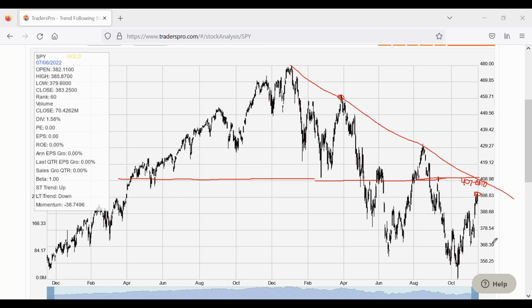But by not necessarily having to come all the way to this area here, it has a number of times here. But look at the behavior on this whole move down. We hit a new low right here. Here's the first time we touched that line.